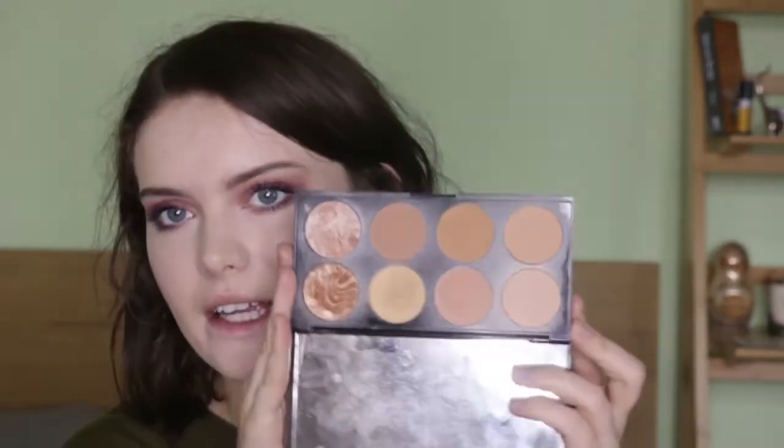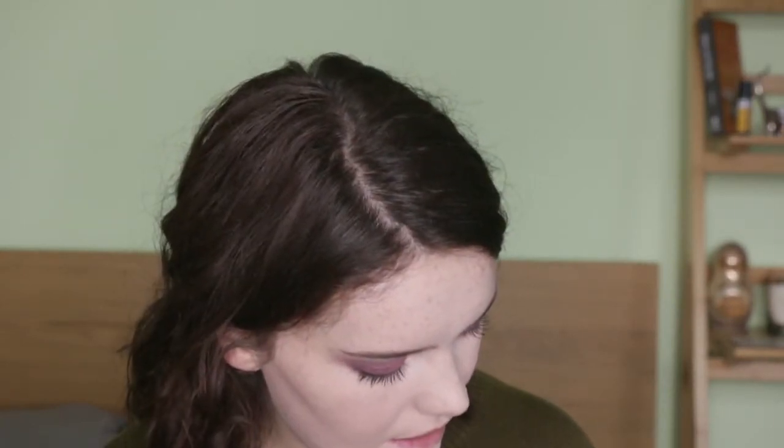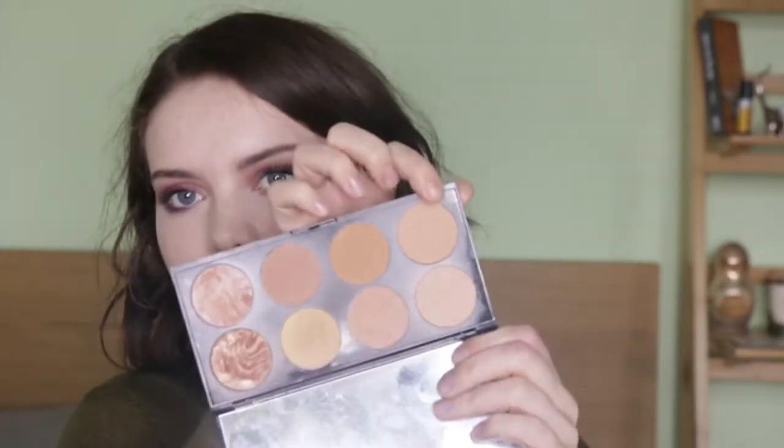Moving back to the face, I forgot I had this product, but this is the Makeup Revolution All About the Bronze palette. It looks like this. I think I'm going to take this shade here. It's a matte bronzer, and I'll use this to bronze up my skin. I'm going to switch to my big powder brush, I think, instead.